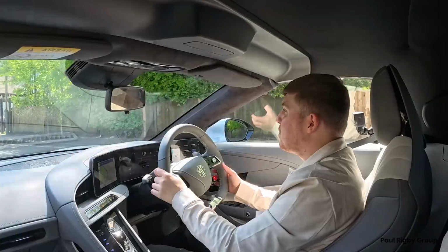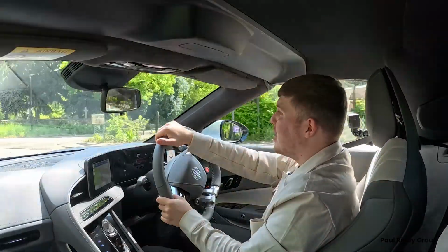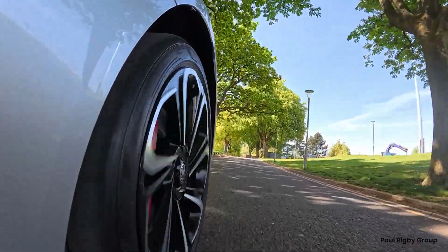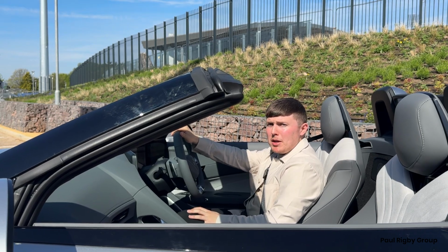This, you're in a nice comfortable seating position. Obviously it's lower down than other cars, but the control, the way it moves on the road, it's effortless. This is a beastly machine. MG should be proud of this one. I think I need a breather.